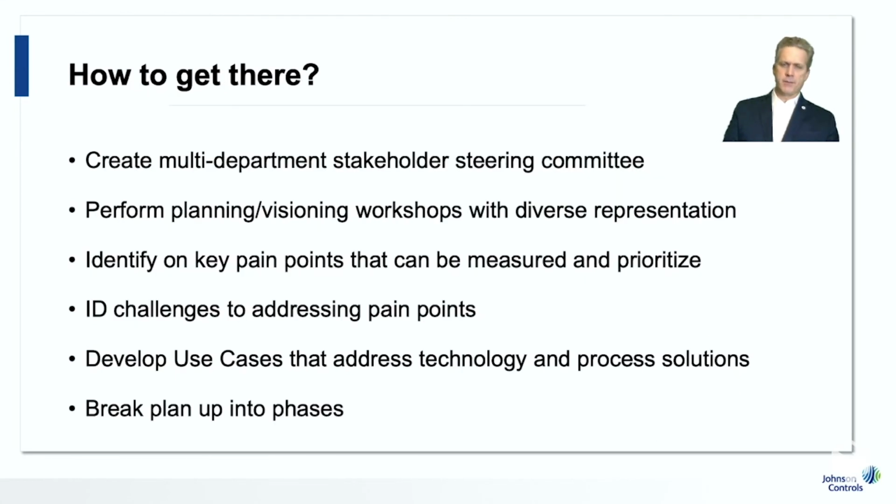So now we talked about the evolution of the command center. Let's spend a little bit of time talking about how do you get there. Well, first, I highly recommend creating a multi-department stakeholder steering committee. This is the team that really is focused on and keeps the guardrails on the hospital group on what the goal is of that command center.